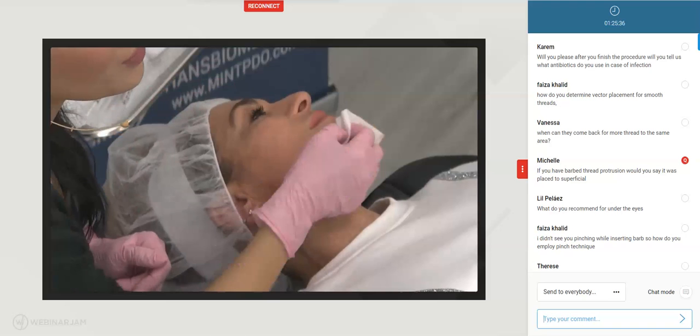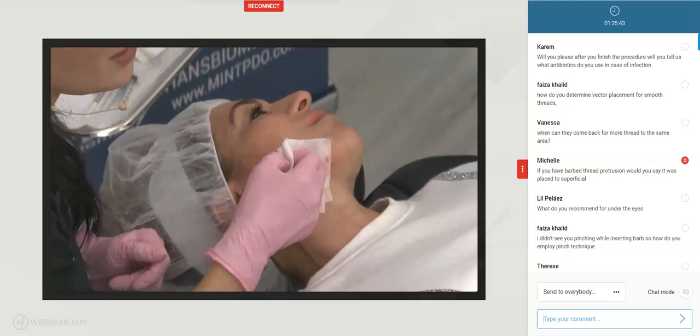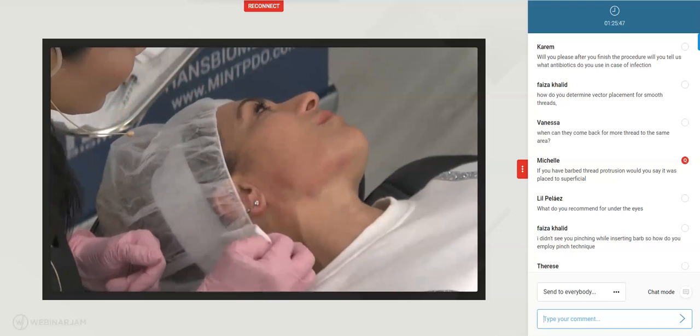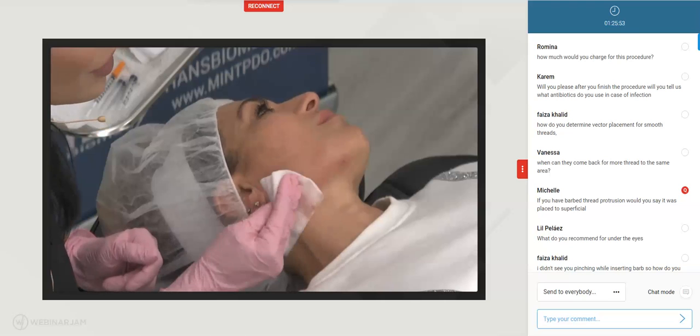Will you please, after you finish the procedure, tell us what antibiotics? I don't prescribe antibiotics unless it's necessary. I will put a little antibiotic ointment at the end where I opened, and I send them home with that.